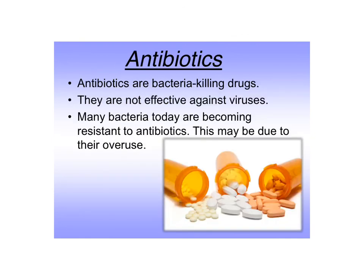Lastly, let's talk about antibiotics. Antibiotics are prescribed if you're infected with a bacteria only. Bacteria respond to antibiotics, viruses do not. So if you have a cold or the flu, antibiotics aren't going to help you. They only help if you have something that's bacterial. Like if you had pneumonia, you would need antibiotics, or bronchitis. Bronchitis, you need antibiotics.